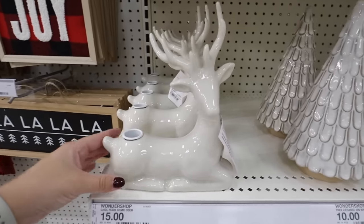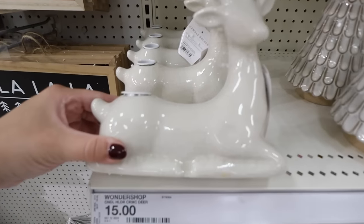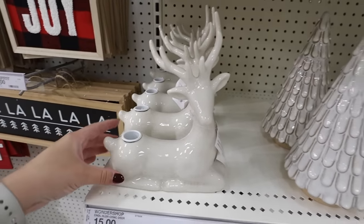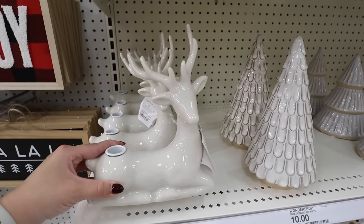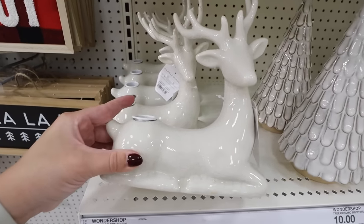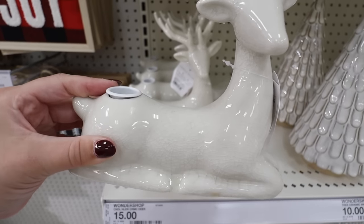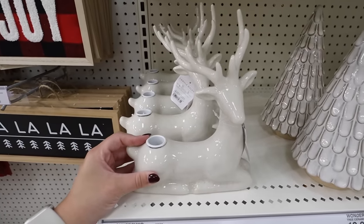Okay, they just put out these taper candle holders, and they have that cracked glaze look again. These are so good. I thought I was gonna love these items from seeing them online, but I love them even more in person. So you can just put the candle right in the back. I feel like I need to show you super up close because these are gorgeous in person.